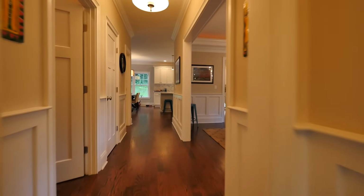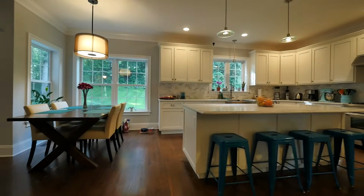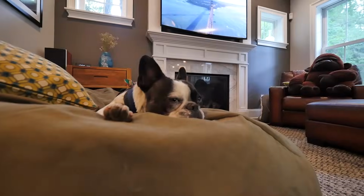So there you have it, quick update to my house, how things are coming along. I'll probably do another one in a year or so once my garden's a little bit more established. Comfortable? Yeah.